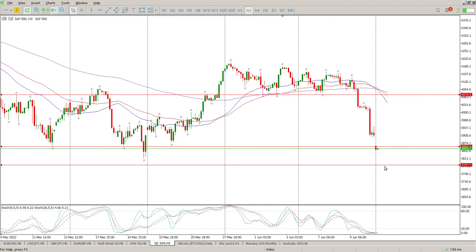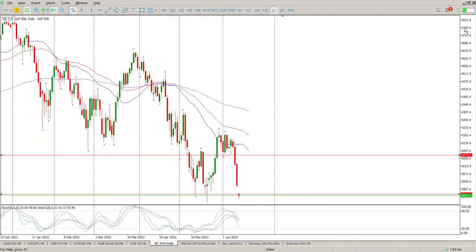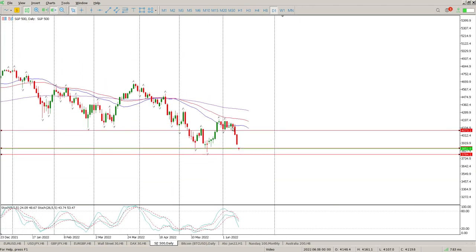We've got a bit of a gap down, and if you look at the daily, you can see what looks like an exhaustion pattern. You can see a small red bar, a smaller red bar, a little bit bigger red bar, then a bigger red bar. So it's typical of exhaustion.